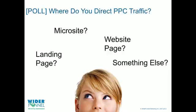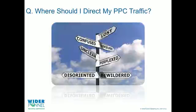So the question is, where to send them? Where should you send your paid search campaigns? We've heard this question often. Some clients come to us wanting microsites to be built or their websites redesigned. Often a landing page may be all they need, and it's an important decision.